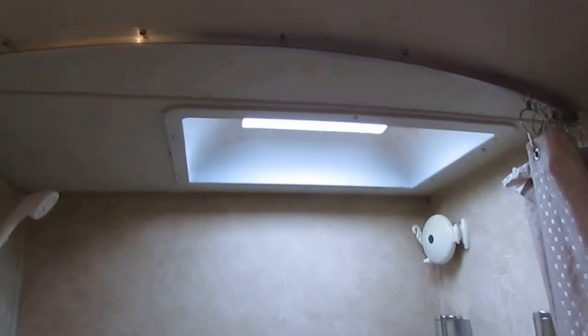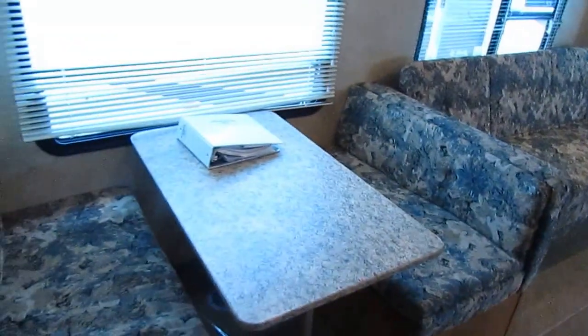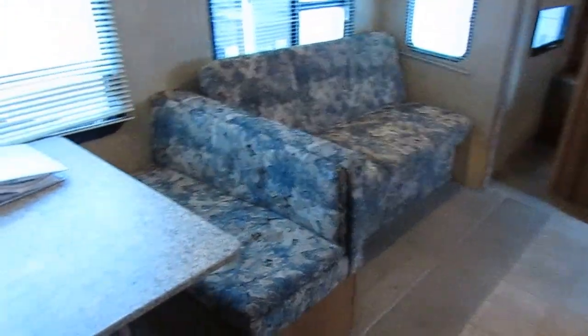Rear corner bathroom looks great. Got a skylight. You can see around it, there's no water stains. A little tub for the kids. Stand-up shower. And, of course, your RV toilet, and everything's enclosed here in the private room. And the way this thing's laid out, too, if you're in the restroom, you're not blocking access to any part of the camper. Folks, this is a nice camper for the price.